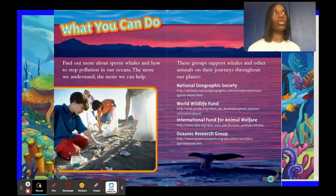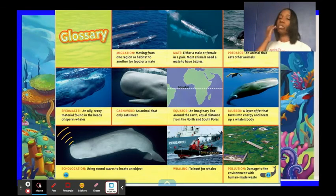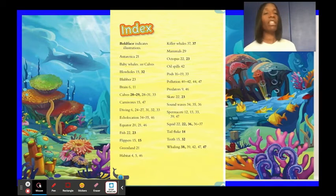So the author also wants you to be proactive, to get involved, to make sure that you're doing your part to make sure that sperm whales are being taken care of. And the author has given you information: the National Geographic Society, World Wildlife Fund. So there are things that you can do to help whales. The author also used a glossary. The glossary is very important and it helps us with difficult words. And also the author gave us pictures to give us a what? A visual. In this particular text, the author decided to use an index. Not all nonfiction authors decide to do that, because we've noticed that in Dolphins, the author did not do that.